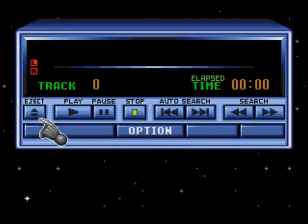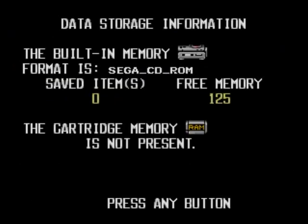And you get this menu here. You can also look at the saved games that you have. See, there's play, pause, stop, search, etc. And there's the eject button. And here is option. And this tells you about the memory that you have left.